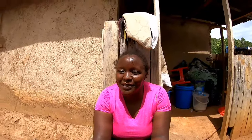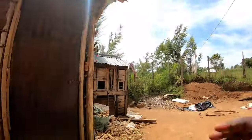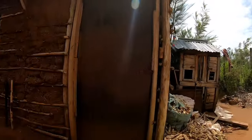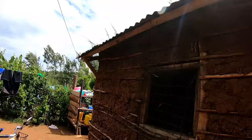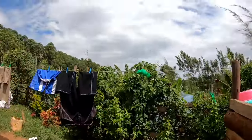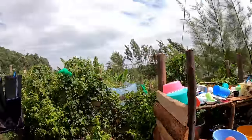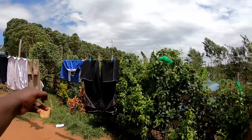Me, I trust the process, guys. I know all this is going to be demolished. Blessings are coming, guys. Even having this utensils rack, guys, it's a blessing. Because if it wasn't here, I could be struggling where to put my utensils. I could maybe be putting the utensils down there.